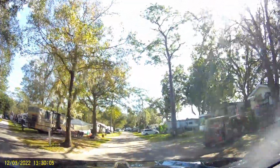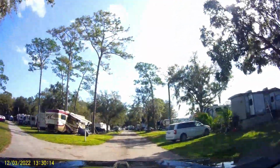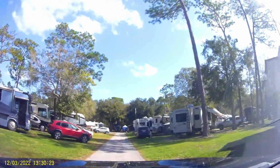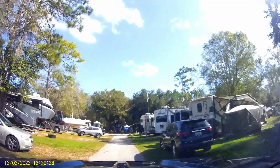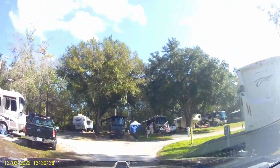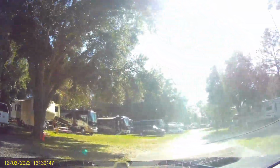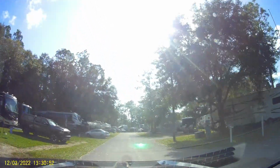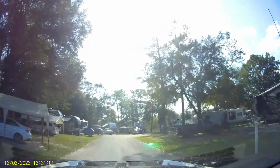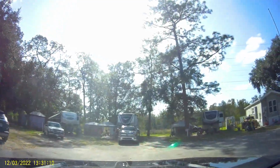Now you'll see the roads are a little tight, but if you watch the angles of the pull throughs, you're not going to have trouble maneuvering. I know the sites look very uneven in this video, but they are not. That is a result of the wide angle lens on the dash cam. We have a 28-foot trailer pulled with a 1500 Silverado, so we're smaller in size. We have never had a problem.